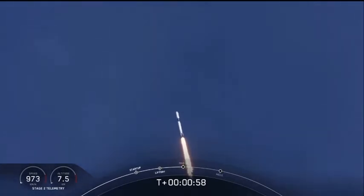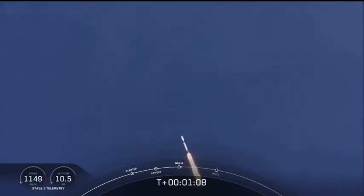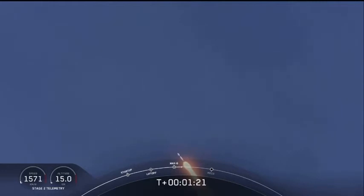Reports say all systems are go. Vehicle is supersonic. We've exceeded Mach 1 on the Falcon 9. M1D, throttle up. We're throttling back up to full power as we're through Max Q. Max Q. Copy, 1 Bravo.